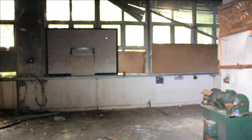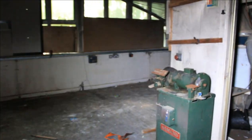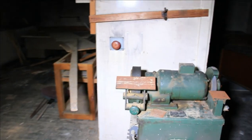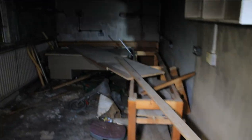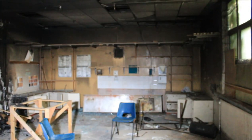Whoa. I think this was a workshop. Yes, definitely, because there's a bench grinder. Do you know what, I'm thinking of getting one of these, but obviously not industrial. There's been a fire in here, like you can see. Yeah, you can smell it, can't you? See, guys, look, fire right up there.